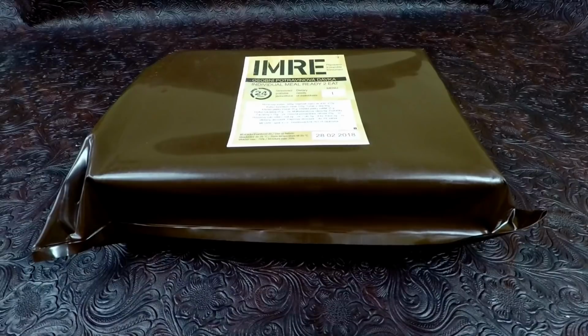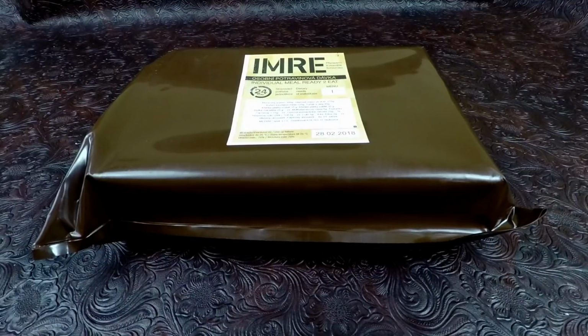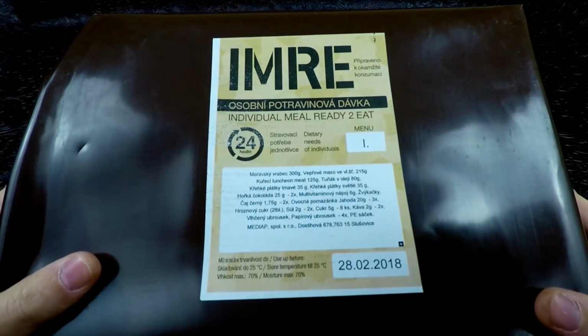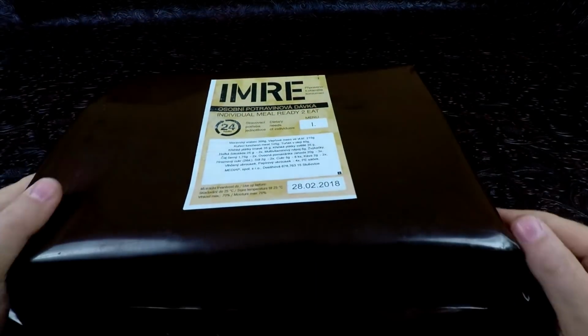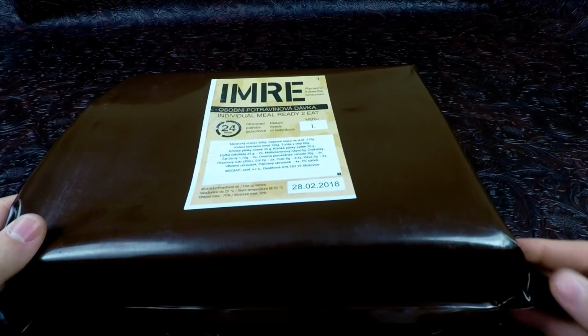How's it going, everyone? It's Nathan from Nathan's MRE, and today we have a very special ration. This is an MRE from the Czech Republic. This is an IMRE, which is a civilian version of the BDP, and this particular one is a 24-hour ration, so that means roughly 3 meals.